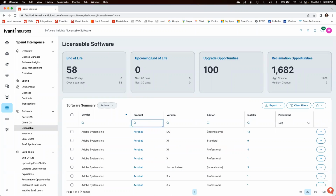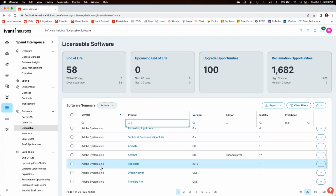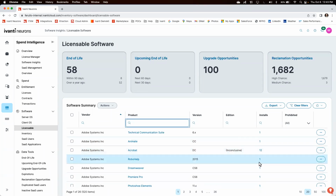Let me get rid of my search here. First of all, you can see that all of the software has been normalized. Anybody who's done software asset management knows Adobe Systems Incorporated has listed themselves 30 or 40 ways over the years. If you scan their executables, it might be Adobe Sys, might be Adobe Systems Incorporated, might have a comma, a period, etc. We have to make sure that that's normalized so the vendor is represented the same every single time. We then separate out the product from the vendor, the version from the product, the edition whenever necessary, and then we'll show you the total number of installs.